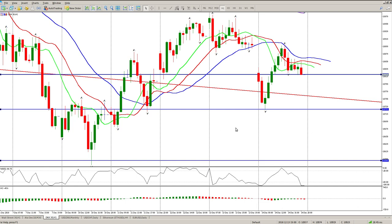Remember, V reversals are fairly rare, and this looked like a V reversal, but it is pulling back. So what I'd like to see is a pullback, probably back to a Fibonacci level. We're just short of the 50, but somewhere around the 50 to 60%.